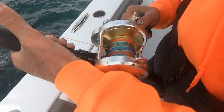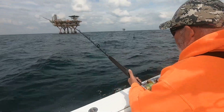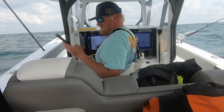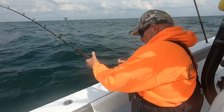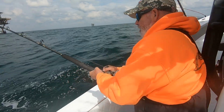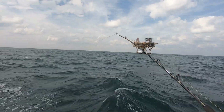When the wahoo hit, there is no question as to whether or not you were hooked up. Wahoo are another incredibly fun fish to catch that put up one heck of a fight and suck a lot of line off your reel in a hurry. The other good thing about wahoo is that they are great to eat and you get a lot of meat off of one of these fish.